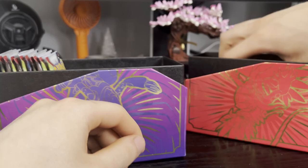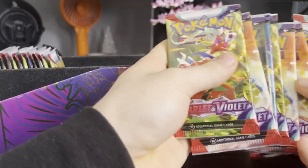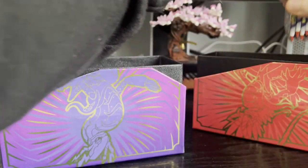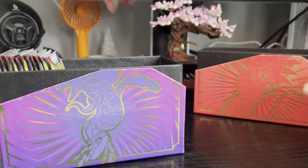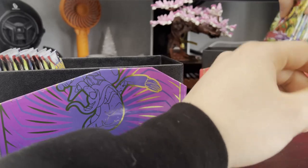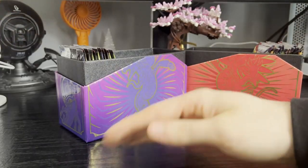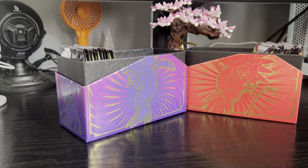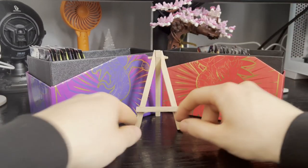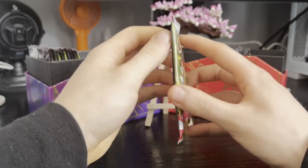And how many packs do you get? Because I feel like you get more. 3, 4, 5, 6, 7, 8, 9, 10. Yeah, you get 11 packs, not 10 anymore, from the Pokemon Center one. Okay, you know what? Should I just leave them and take them out of the ETBs? Then we'll know roughly what you get in the ETB. Alright, move the middle, we put the stand. Alright, so let's start. I'm gonna open the Violet first.